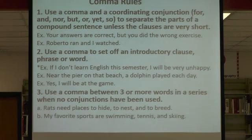Can anybody tell me the difference between subordinating conjunctions and coordinating conjunctions? What's another word for a dependent clause? Somebody said it. Say it louder. Subordinate clause. Subordinate clauses are introduced by subordinating conjunctions or relative pronouns. Who can give me some subordinating conjunctions? Any subordinating conjunctions. I just told you two of them that sometimes we stick commas with and we shouldn't. Since, because, if, while, when. Those are subordinating conjunctions.